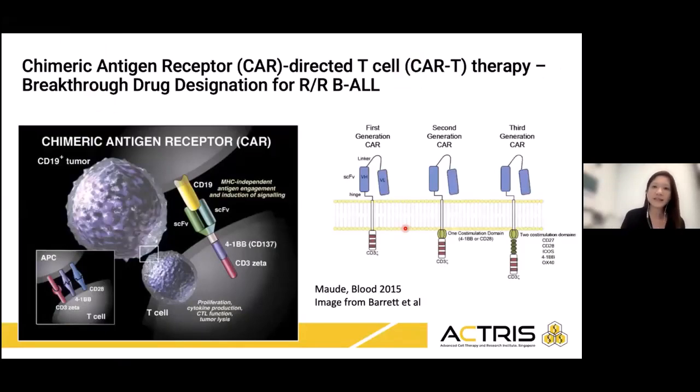So CAR T is really very clever engineering of a T cell by which the antigen recognition site of the antibody, which we call the short chain variable fragment up here, is genetically engineered such that it attaches to a co-stimulatory domain, which sends a signal, and then a CD3 signaling domain for the T cell to be activated. And with these 3 signals, the T cell is activated and specifically targets the cancer against which it is directed and kills it by releasing cytotoxic granules.